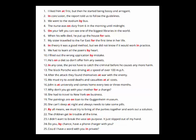We use the phrase for sale. Number 7, for the first time. Number 8, in fury. Number 9, by heart. Number 10, by mistake. Number 11, on a diet. Number 12, in any case. Number 13, at a speed. Number 14, at war. Number 15, at all costs.